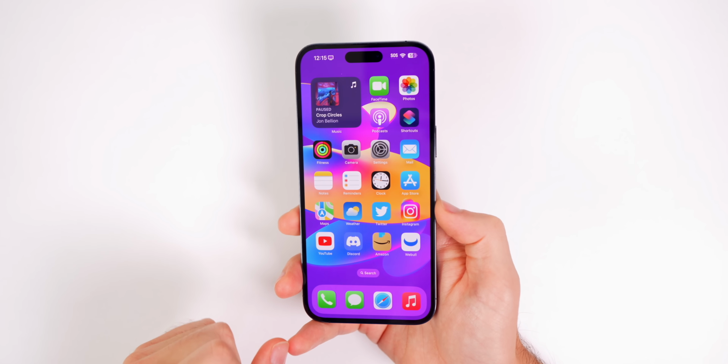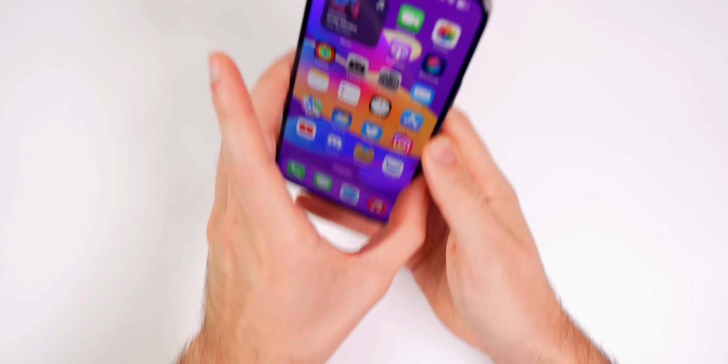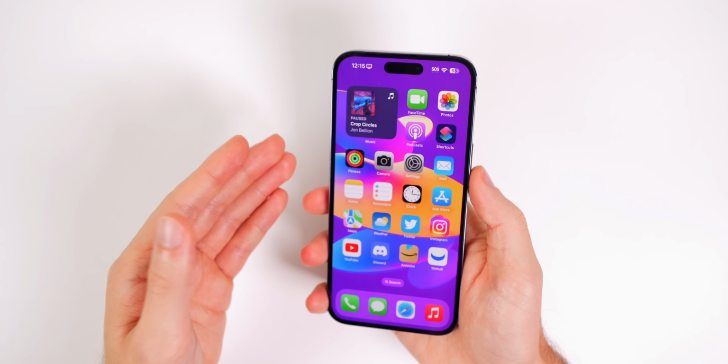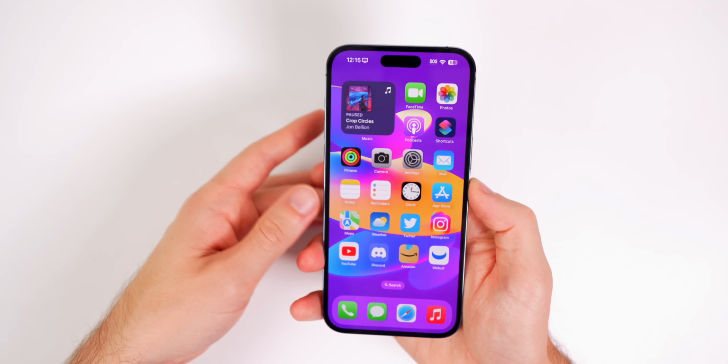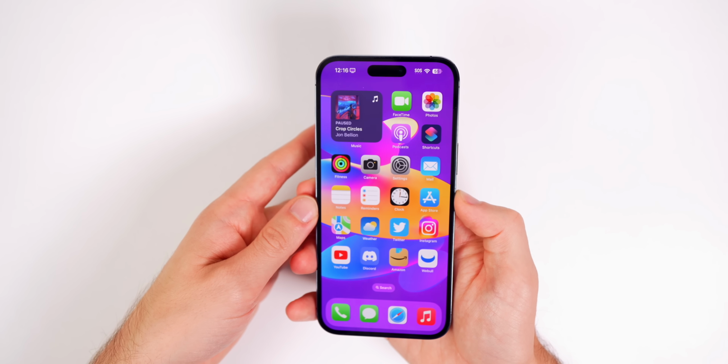Oh, and another little trick I found is that if you're in the car and it's like a really hot day and your phone is really hot, just stick your phone up to the AC vent. Like put the AC right on the back of your iPhone without a case, and you will be surprised at how quick it cools down your iPhone.